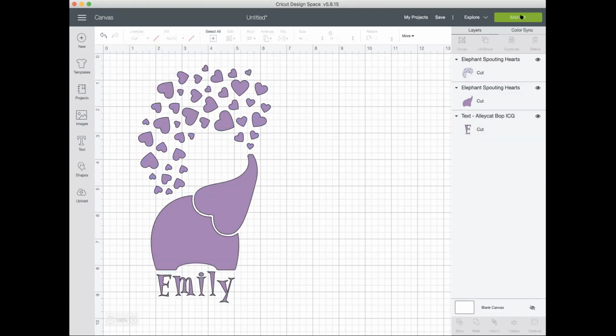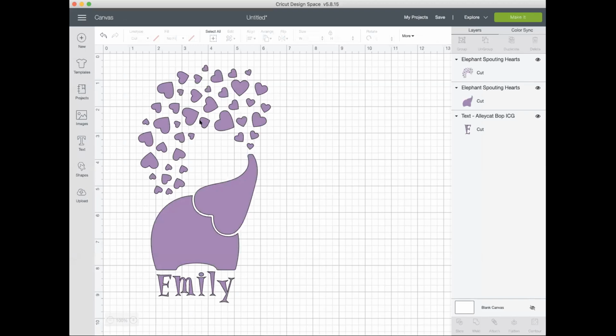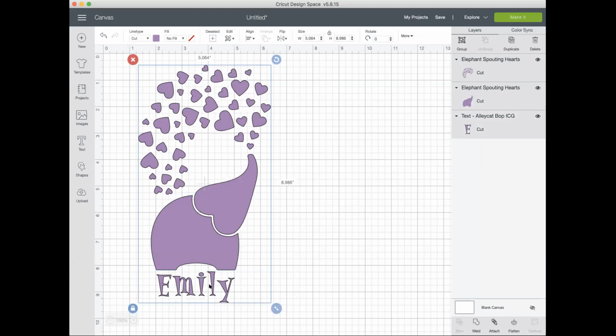Now, if I hit make it, everything goes onto one canvas, but it all got jumbled up. So if I want it to be exactly how I had it, I've got to hit cancel. Then I'm going to highlight the hearts, and I want to hold the shift key on my keyboard and click the elephant and click the letters so that everything is in one rectangle together. Then I come up over here and hit group, and that brings it all together.